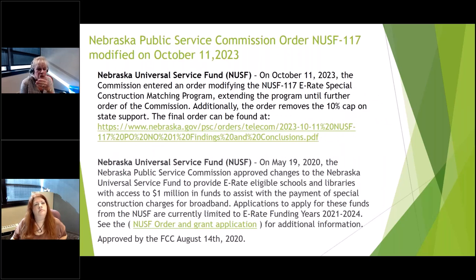And then this also gives you the perspective of the local, or at our state level, the NUSF 117. It was implemented on August 14th of 2020, which is in the second paragraph below.